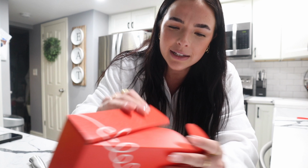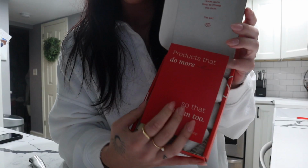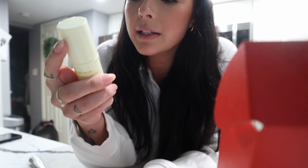I think I know what this is. Oh, oh, oh, we got little styrofoam popcorn balls. Oh, look how cute. Oh, I definitely opened this up the wrong way. Look how cute, and all the little popcorn balls. So what do we have? We have an Ali Oop green tea toner stick.